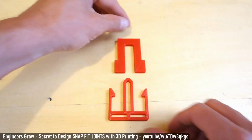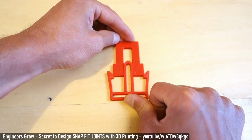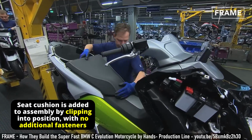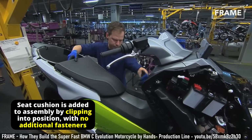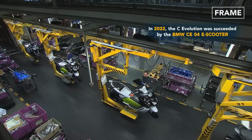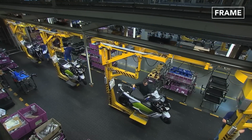For this reason, I see Model 2's production using snap-fit type connectors more extensively than ever before. As mentioned in the previous video, each of the car's modules will have clearly defined mechanical, electrical, and possibly also hydraulic interfaces to which the other modules connect.